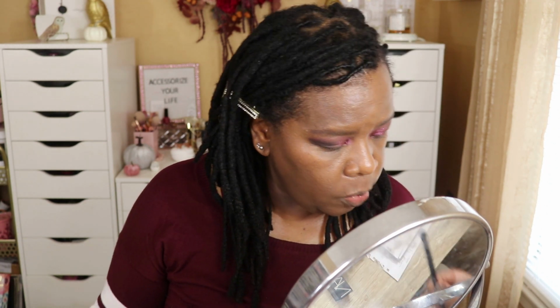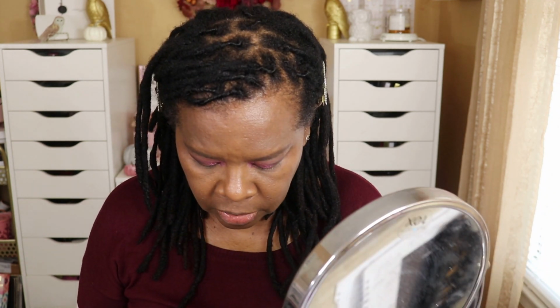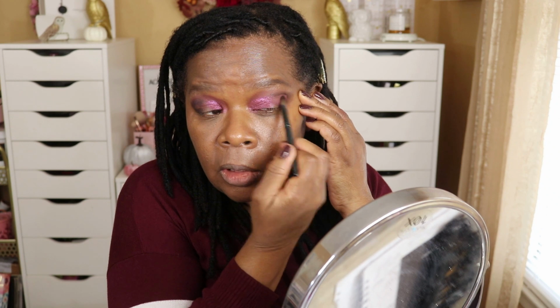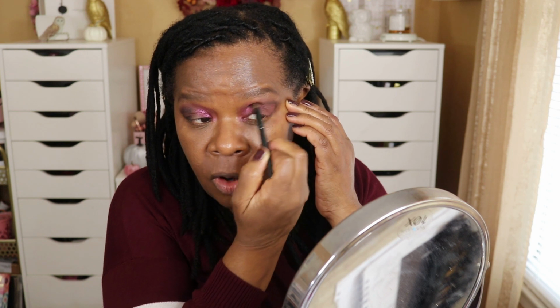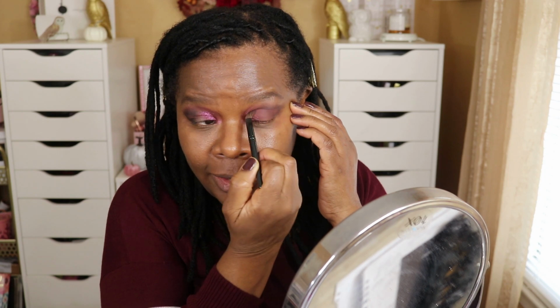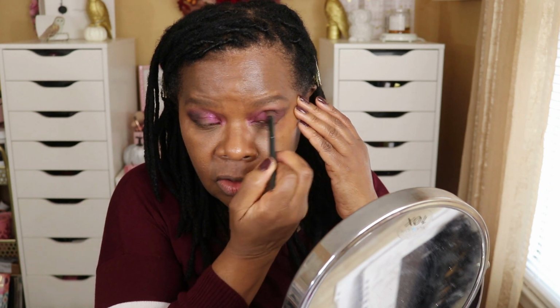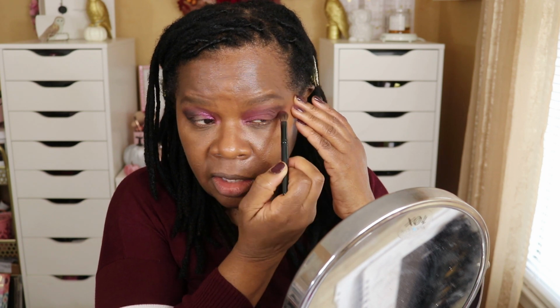Now I need to go in with another color. I want a deeper color, so I'm going in with that darker color that's a matte right here, and I'm going to work that out. But I definitely needed that lighter sparkly color just to brighten up the look. And the thing about the NARS formula here, it's perfect for mature eyelids. It's more of a shimmer than a glitter, so you don't get a lot of fallout of the shimmery colors. And I did get some fallout of the black there.